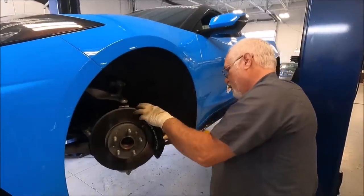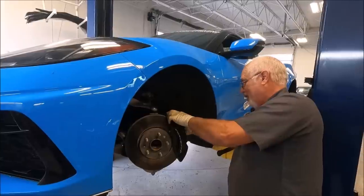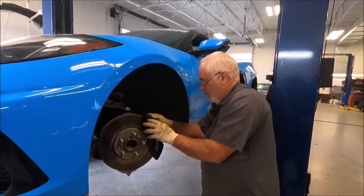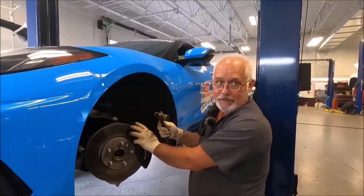You like doing the pads on the non-Z51s. Well, yeah, they're a lot easier to get in and out. Right. Like I said, on Z51, you have to actually take the caliper loose from the vehicle. Now, when you take the caliper from the vehicle, do you have to disconnect the battery? Not to take it, it's only when you open the hydraulic system that you have to do that.